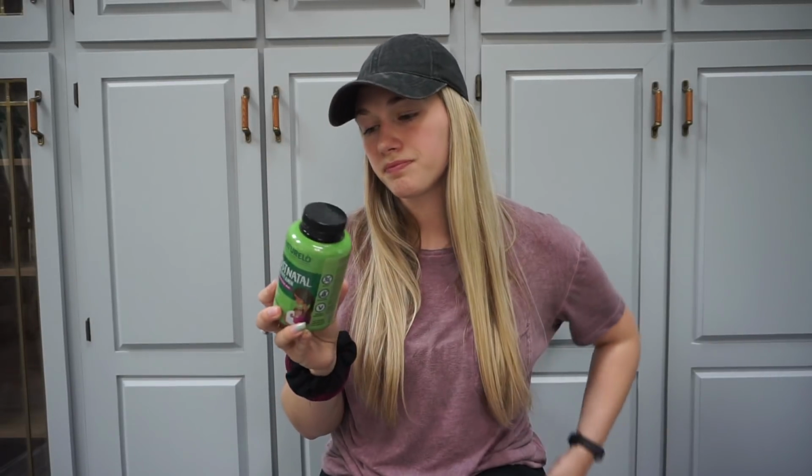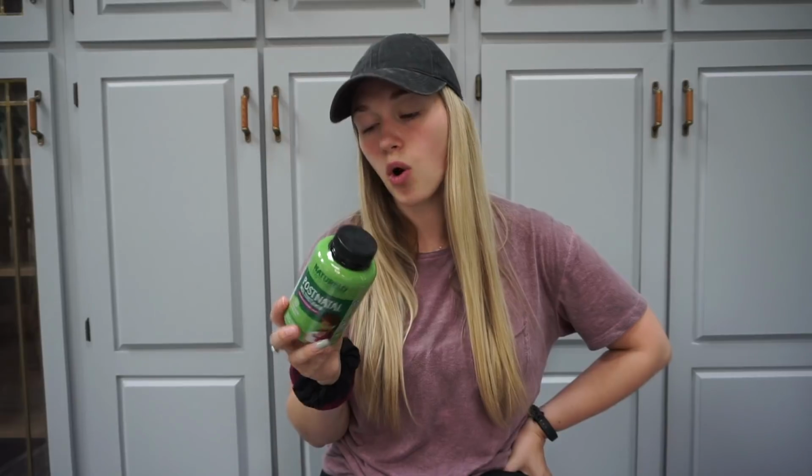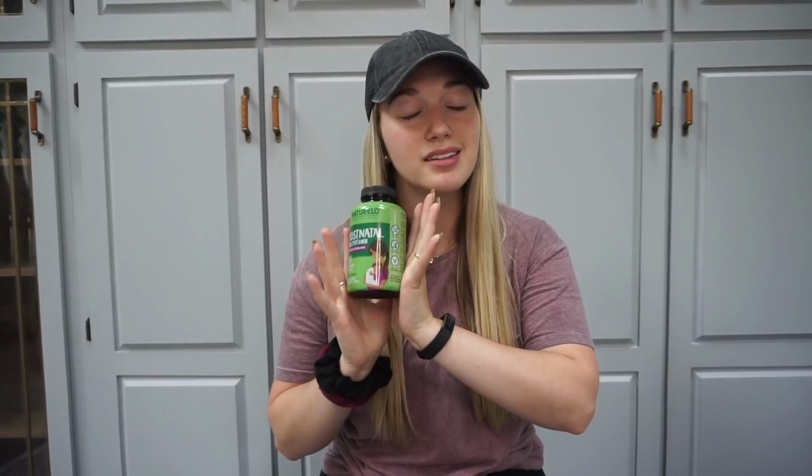I love it so much because it has methylfolate in it, which is really, really important. And it also has choline in here. So two things, like I could go into a whole spiel about why those two are so important, but I just recommend this one 100%.